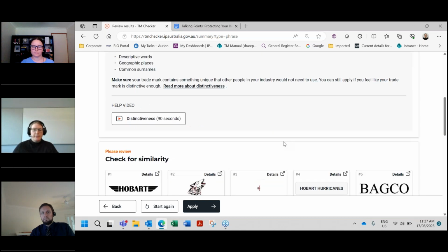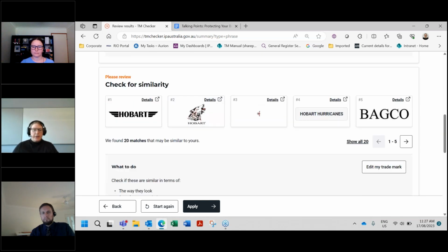If we scroll down, these are the marks that the AI thought were similar. It gives a maximum of 20 results, which is generally sufficient for most applications. And it tries to sort them in what it thinks is most relevant. So it puts Hobart at the front, but there may be results that are still a problem for you further along the list. It doesn't get things right 100% of the time. So it's important to look through all the results.